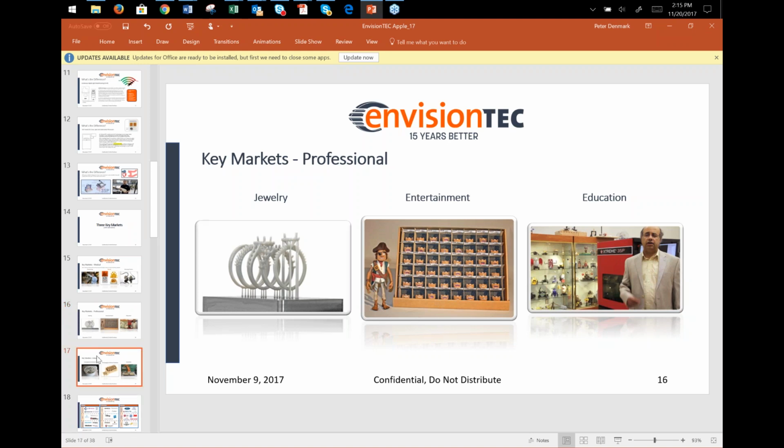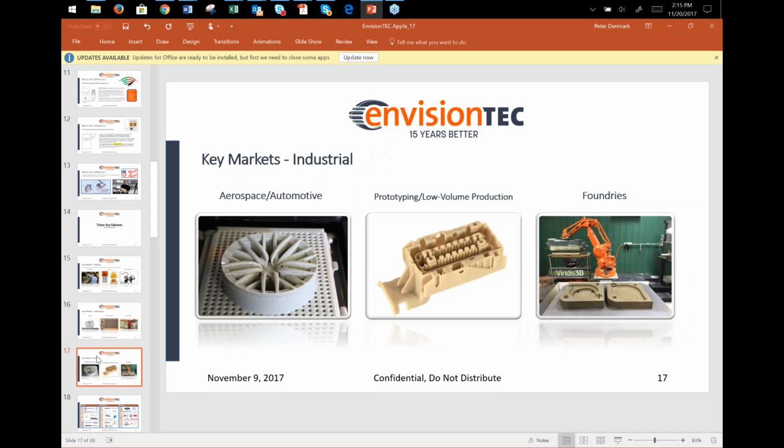And then this is where I live most every day, in the industrial space, in the aerospace and automotive. Due to the size and the material choices of the EnvisionTech machines, we can touch automotive and aerospace. With some of our other machines, we're getting into prototyping and low volume. The materials can withstand some of the heat and pressure that a traditional engineered plastic would. We are getting very close, and we feel that we're there in a few applications.